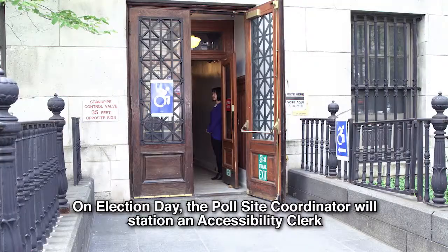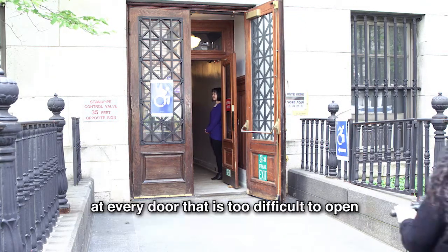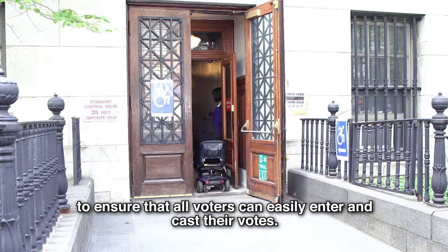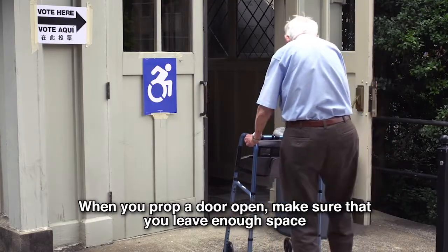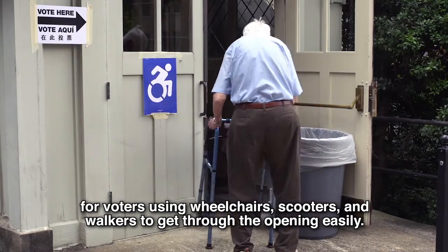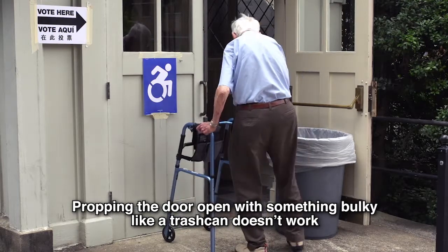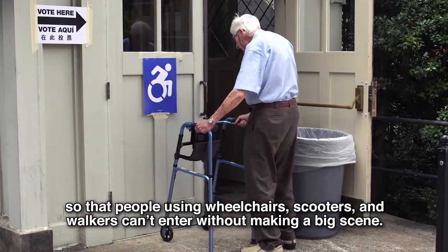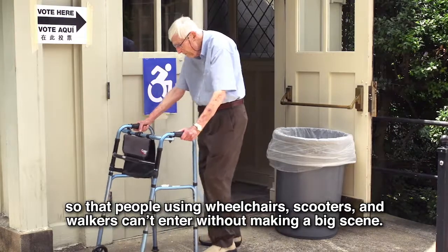On Election Day, the poll site coordinator will station an accessibility clerk at every door that is too difficult to open to ensure that all voters can easily enter and cast their votes. When you prop a door open, make sure that you leave enough space for voters using wheelchairs, scooters, and walkers to get through the opening easily. Propping the door open with something bulky like a trash can doesn't work because it will block the path through the doorway so that people using wheelchairs, scooters, and walkers can't enter without making a big scene.